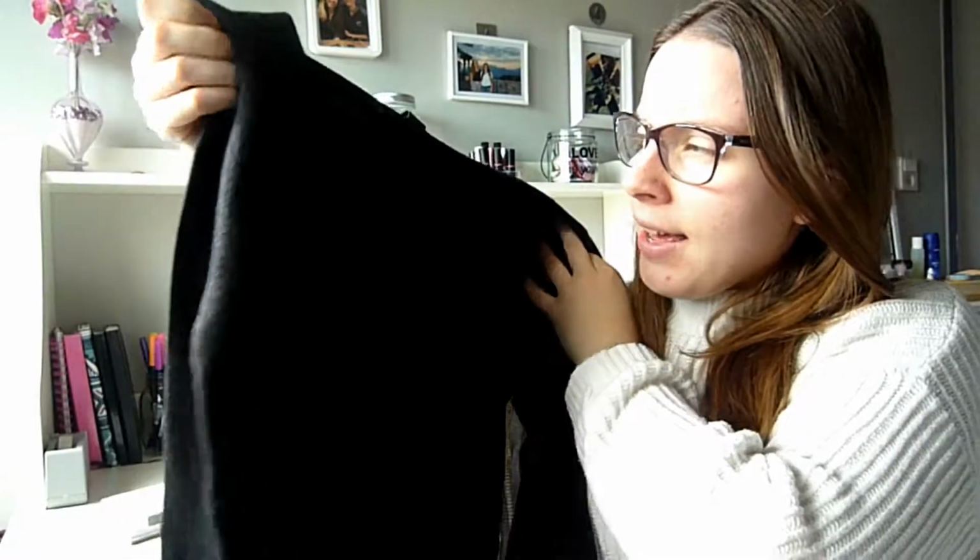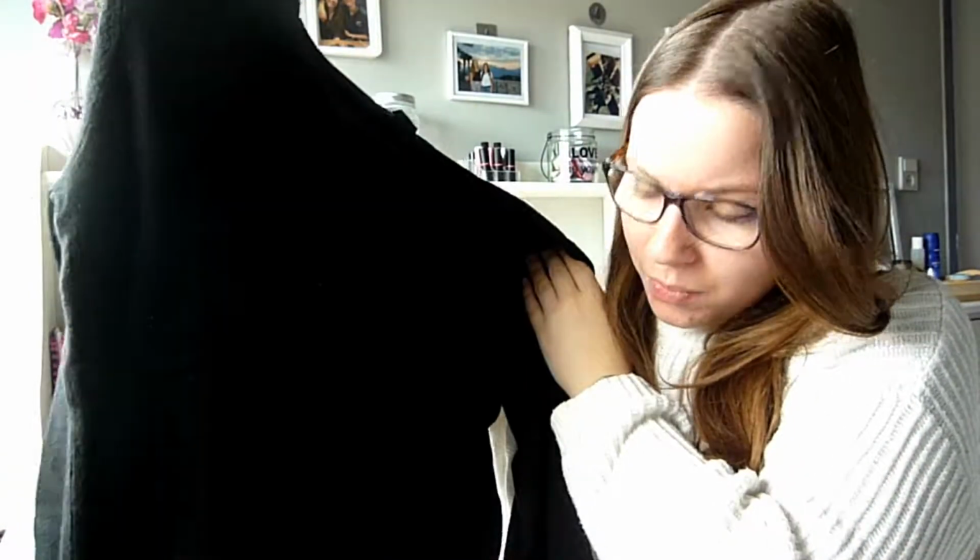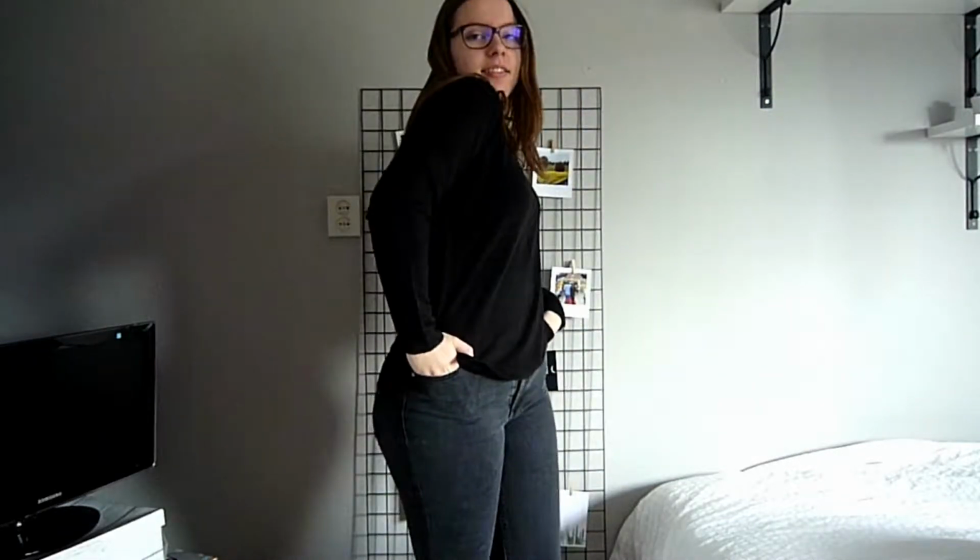I bought the same one in a black color, and it's just completely the same, and these two were each €7. And I forgot to tell you, but the sweater dress was €16.